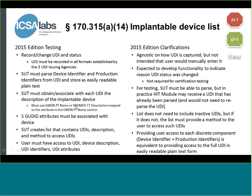Okay, the next two criteria are brand new. This is the implantable device list. One thing I want to point out in the green icon in the upper right-hand corner: if you look at the certification companion guide for A14, it doesn't state that it's required for usability testing.